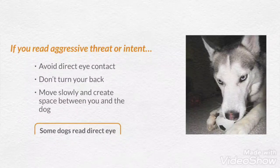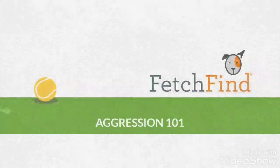You always want to keep your eyes, even peripherally, on the dog in front of you. And then lastly, move slowly and create some space between you and the dog that's displaying the aggression.